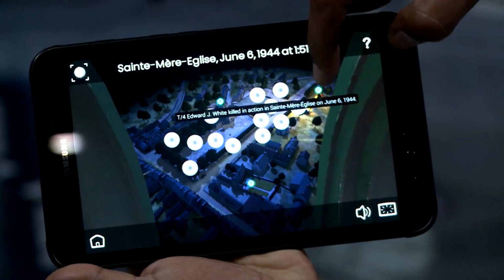What I like about this exhibit is that it's appropriate for all ages. None of the visuals on the histopads are too graphic for little kids, and the technology is appropriate for all ages. I know one of the concerns that some of our older visitors had was using the technology, but it's very easy to use. It's not complicated. It lets you feel like you're there.